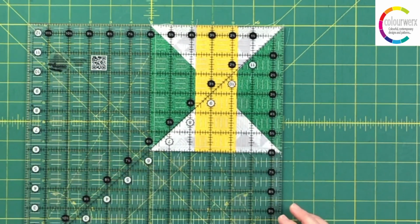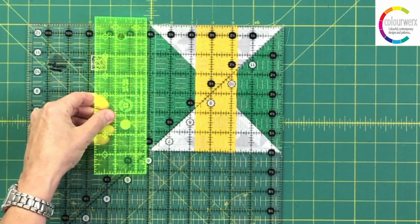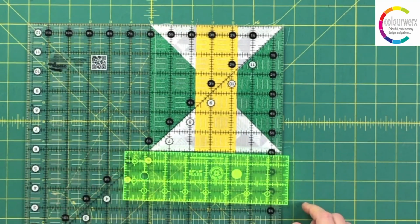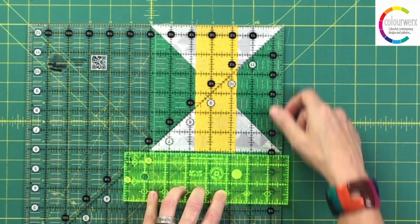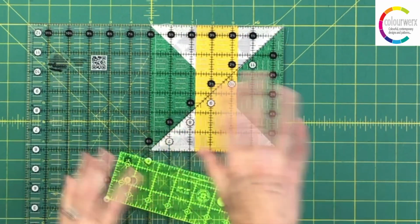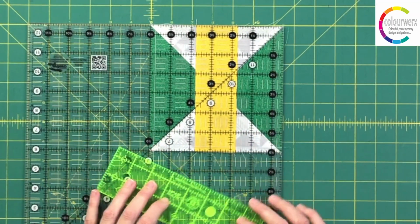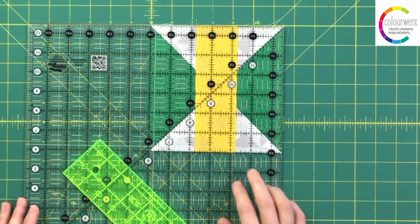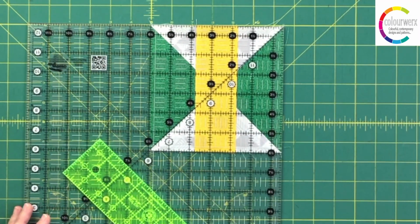I'm at 6.5 by 6.5. If I put that there for you guys so you can see, I'm at 6.5 by 6.5. If I felt like I needed to, I could take a little trim top and right and then rotate the block and trim it again. What I'm also looking at here is I want to see accuracy-wise my 1/4 inch seam allowance.